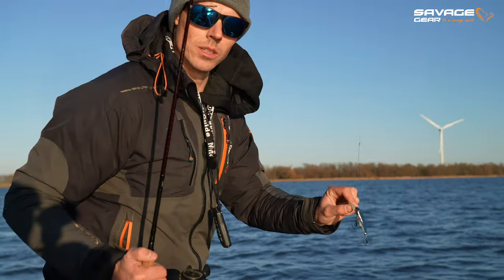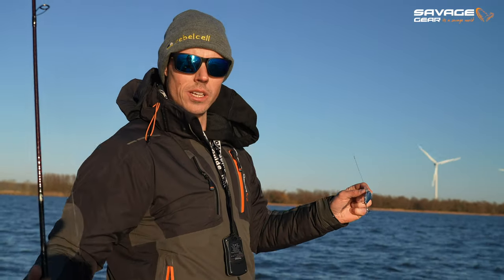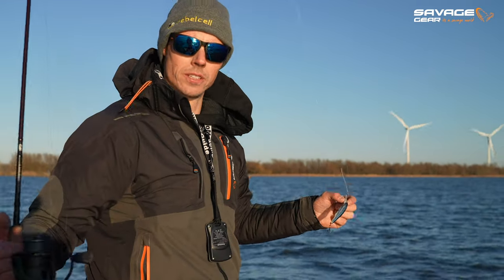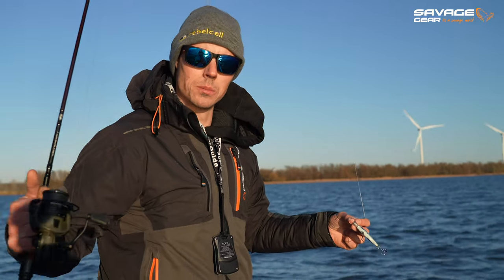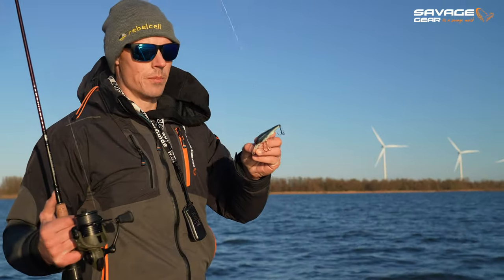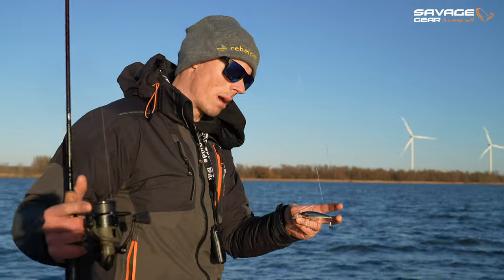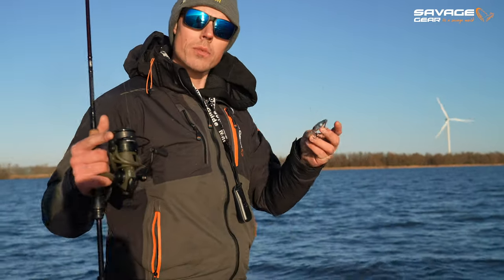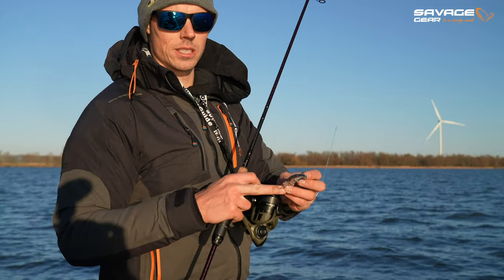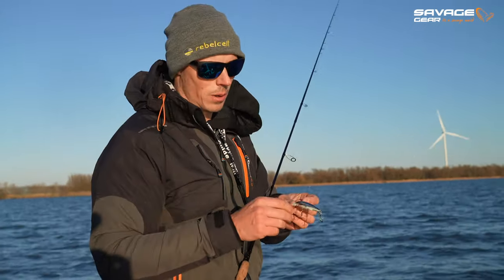So the big question, what type of twitch bait do you need to take? First thing you need to do is look at what depth you're fishing. For me right now, we're fishing between 2 to 3 meters, and I know this gravity twitch medium runner runs roughly 2.5 to maximum 3 meters of depth. That's why I'm always picking this type of jerkbait, because what I want to do is fish as close to the bottom as possible.